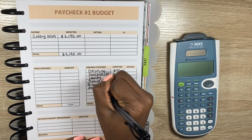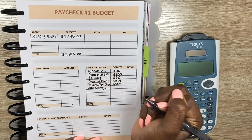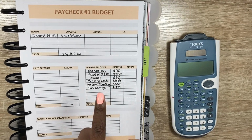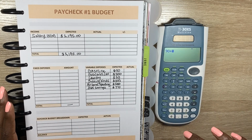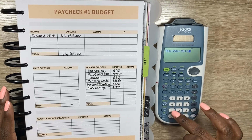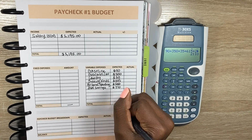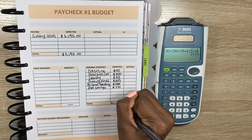And then last but not least, for my variable expenses, I am doing my debt savings challenge, which is to save $10,000 by the end of September. Okay, and for that amount, I am budgeting $770. So let me go ahead and get that total. So I have 90 plus 350 plus 35 plus 615 plus 250 plus 770. All right, so I will be working with $2,110.